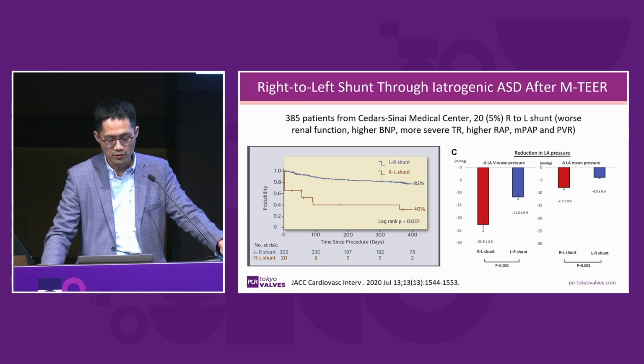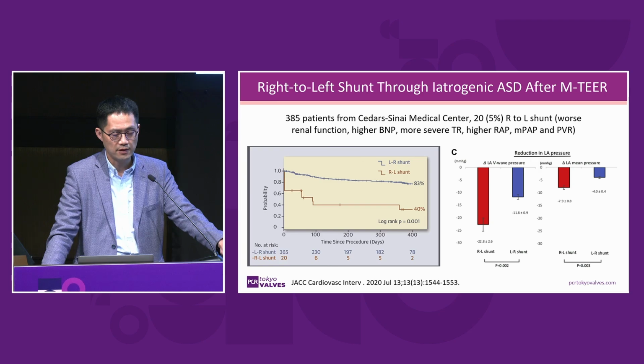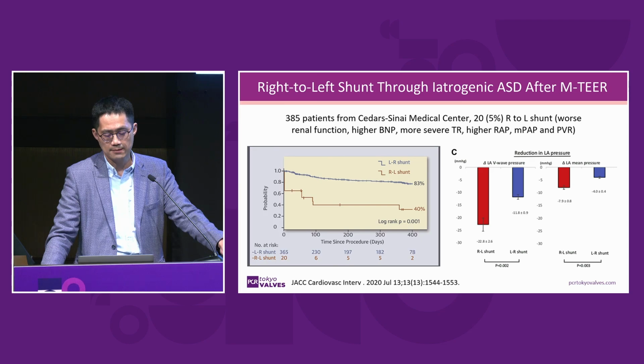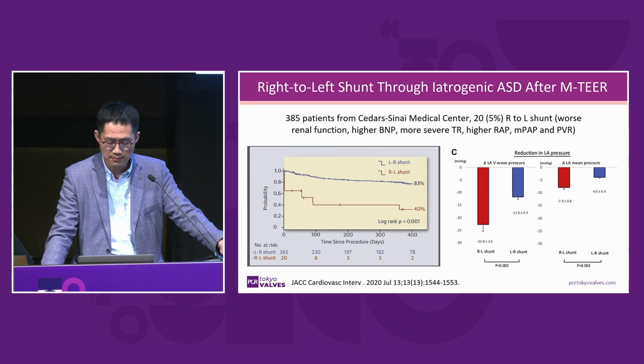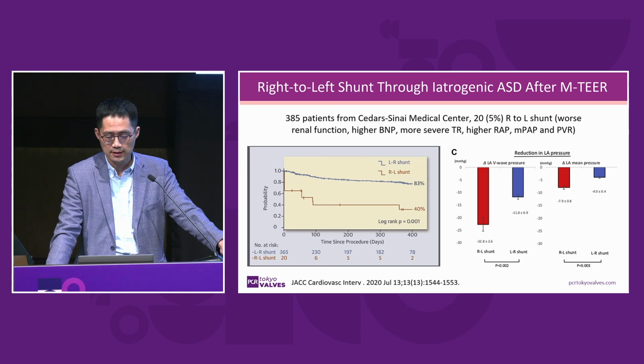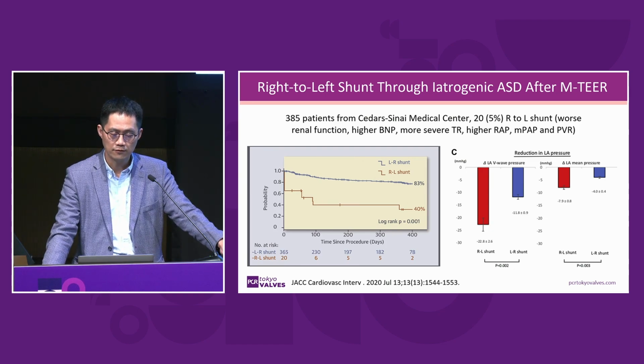Those patients who developed right to left shunt had worse renal function, higher BNP, more frequent severe MR, and also higher right atrium pressure, mean pulmonary artery pressure, and higher PVR before the procedure compared to those without right to left shunt. During follow-up, the patients with right to left shunt more frequently had desaturation, and also myocardial infarction, mortality, and heart failure hospitalization. Given that these patients might have more fragile or even worse hemodynamics, they might also have conditions other than the heart, similar to our patient, who had lung disease.